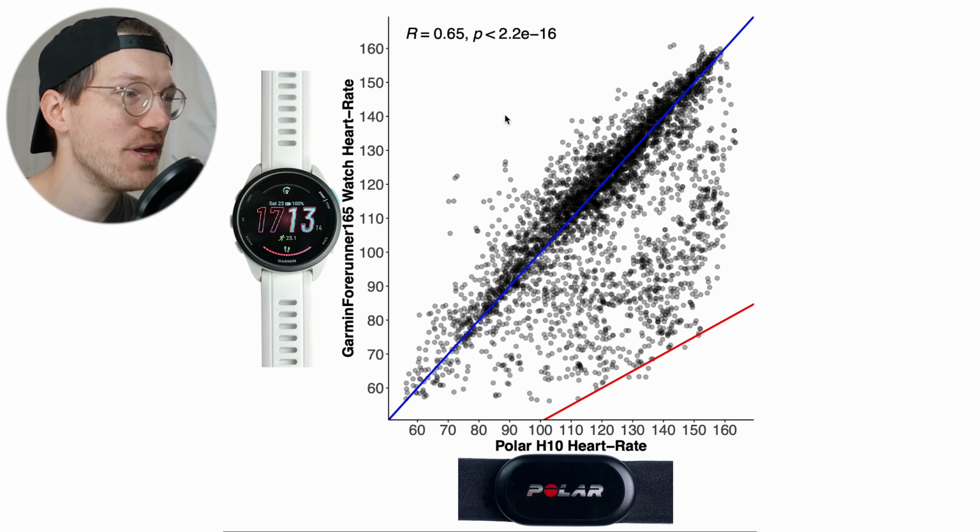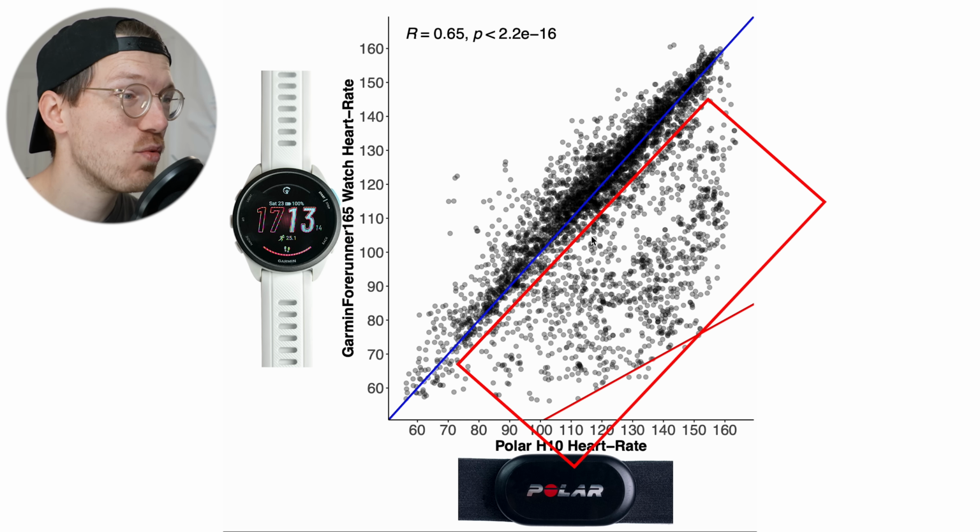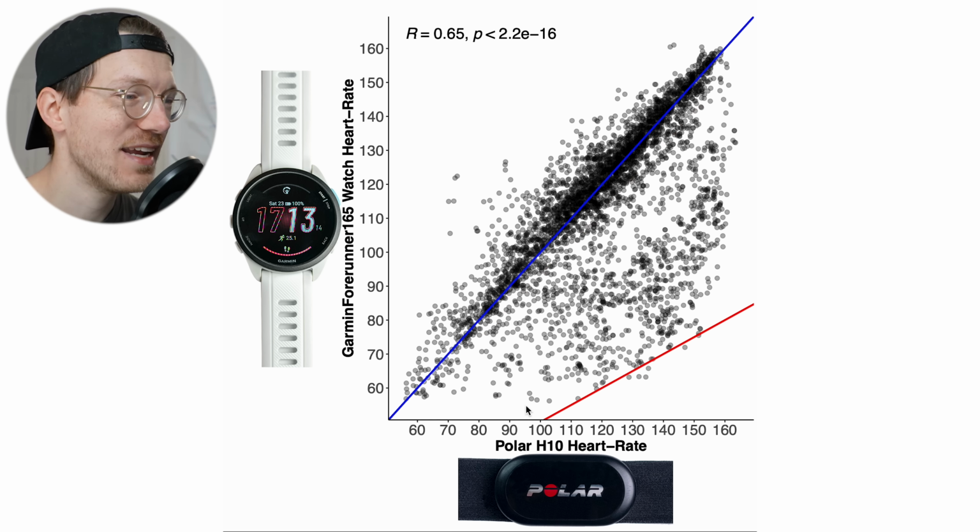And by now you're familiar with this type of overview, but this is for cycling outside. And as you can see, this doesn't look quite as good. The correlation is a lot lower now at 0.65, and there's quite a few points below the blue line, indicating that in these moments the watch detected a too low heart rate. And in case you're curious, you might wonder what this red line means.